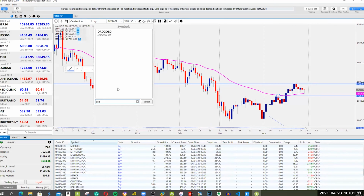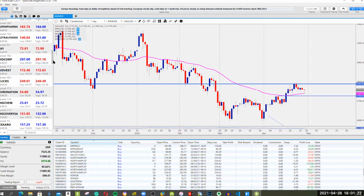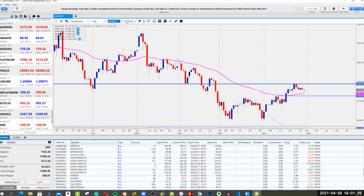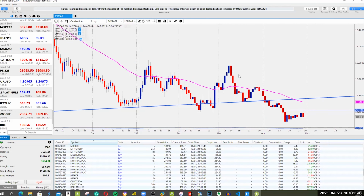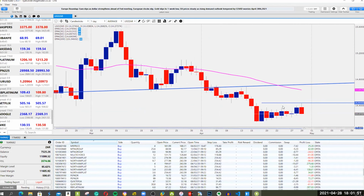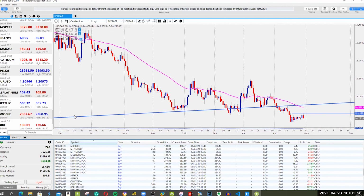And I think what's hurting the South African gold miners, even though the gold price itself is looking quite bullish, is the rand. The rand is looking quite strong at the moment. USD ZAR. Yeah, the rand is looking quite strong. It broke through that support, trading below the 50-day exponential moving average, at 14.27. That's quite strong. So I think that's what's hurting the gold miners at the moment.